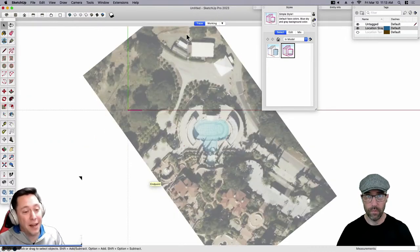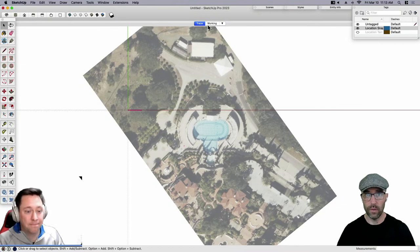Speaking of the chat, yep, UCS is Universal Coordinate System. Wow, for the win.